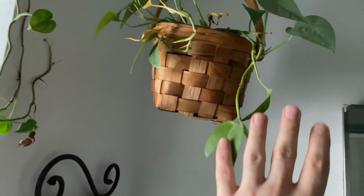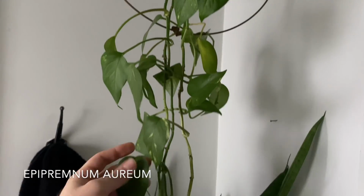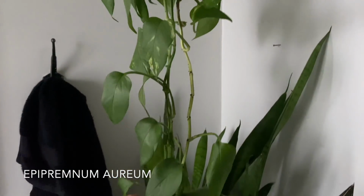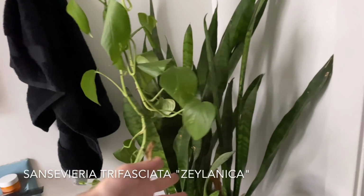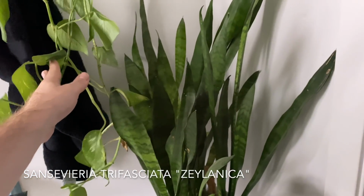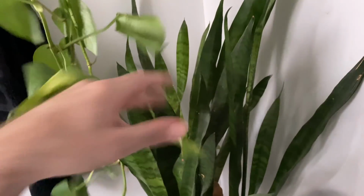And then a Cebu blue pothos up in this basket right here. And a pothos that really needs a good drink as well. Like I said, I definitely pay the least amount of mind to the plants in my bathroom, as well as the Sansevieria trifasciata right here, which does fantastic. I've had this one for a number of years, and I'm shocked it's still doing so well because I honestly pay like no mind to it at all.